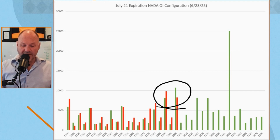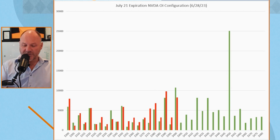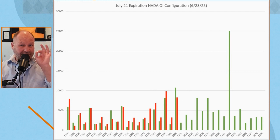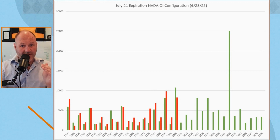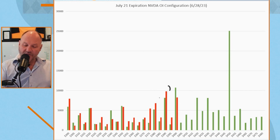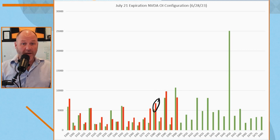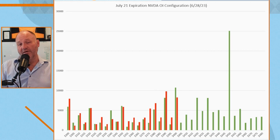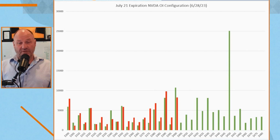Notice right around here, from that 390 level to the 400 level, there's a lot of congestion, and the calls outweigh the puts at the 400 level, which means historically you'll see some resistance there, a little bit of attraction. We call it pinning the strike. And if we break below, you're going to run right down to that 380 to 390 level, which is where the puts start to outweigh the calls. It can be as simple as just following where the options market has put their investments or their trades.